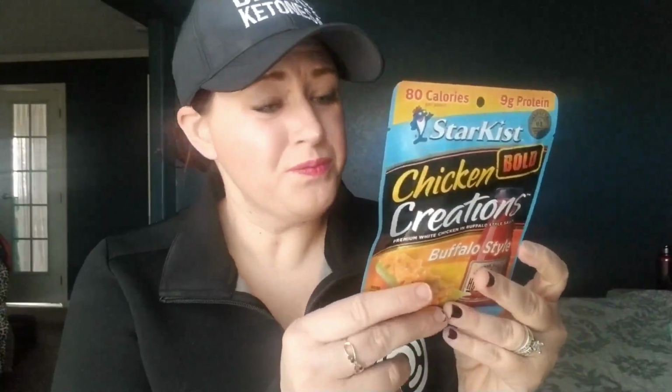Something for a really quick on-the-go lunch, and my kids take these to school quite a bit too, is tuna, but they have different flavors. So this one's great. I was just looking really fast. Oh yeah, it does have maltodextrin. So I don't personally do a ton of these, but my kids do, especially my oldest for lunch because she tries to be more low carb. So it's definitely more low carb than keto, but they have lots of different flavors and these are good for on the go.